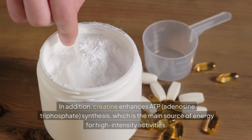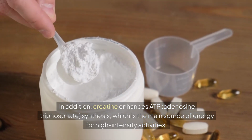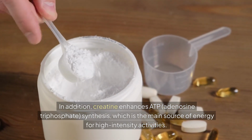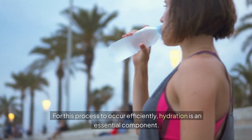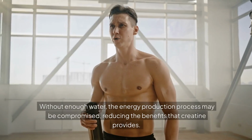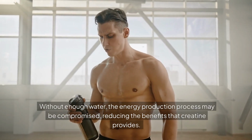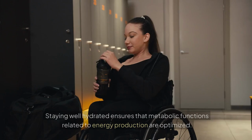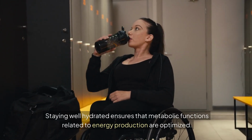In addition, creatine enhances ATP, adenosine triphosphate, synthesis, which is the main source of energy for high-intensity activities. For this process to occur efficiently, hydration is an essential component. Without enough water, the energy production process may be compromised, reducing the benefits that creatine provides. Staying well hydrated ensures that metabolic functions related to energy production are optimized.